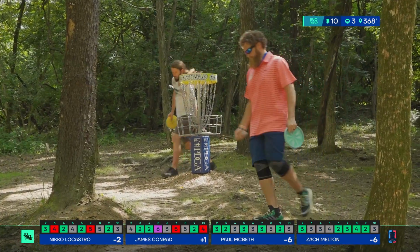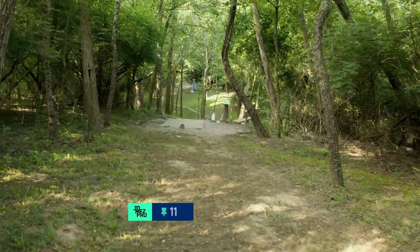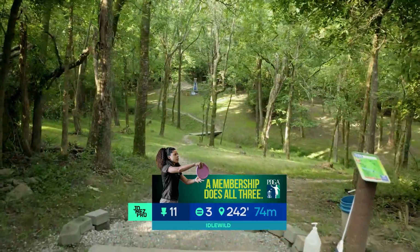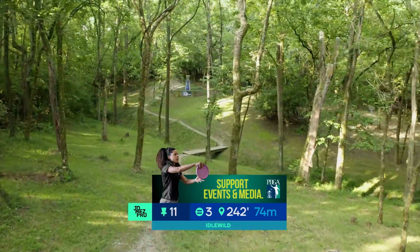Pretty amazing to think that 14 of the 132 players were able to pick up that birdie. It is just so specific. You really can't get lucky on hole 10. Hole 11, par 3, 242 feet.